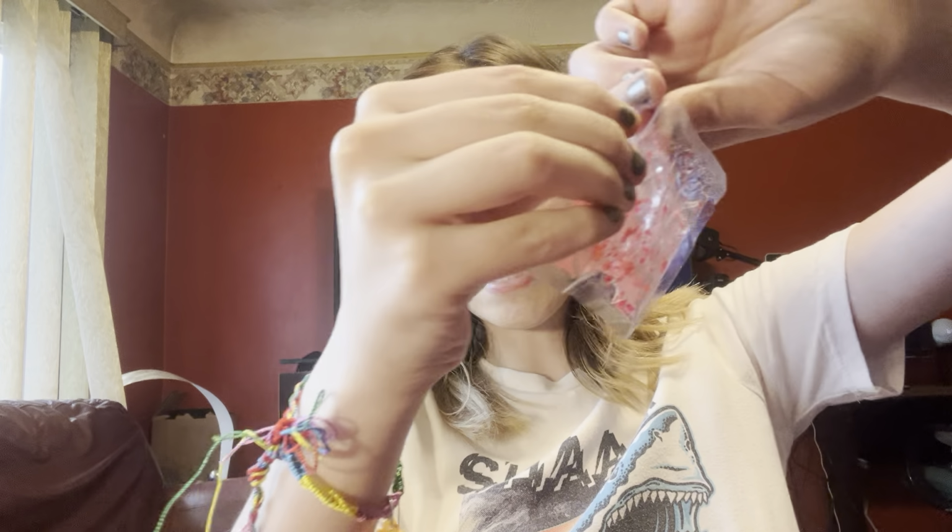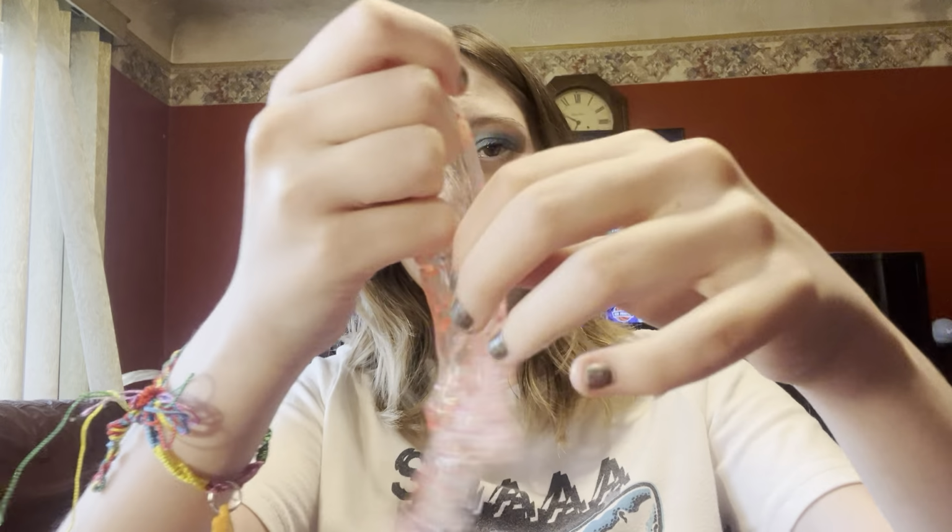Then, we are going to open up our slime. And yeah, you can get different bracelets and different slimes, but I have only opened up this once before and I got a duplicate slime, not duplicate bracelet, and it smells just like grape cough syrup in a good way. I give it like a 7 on smells. And it's kind of sticky. And it's just clear slime with this beautiful type of peach glow glitter.